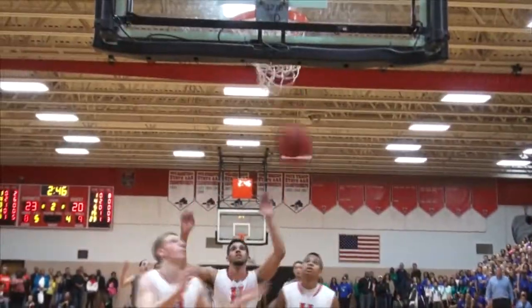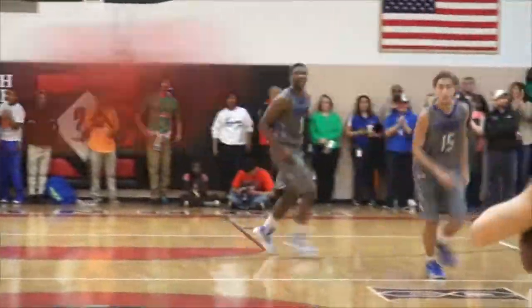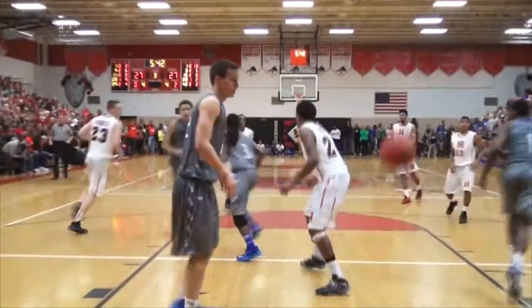6'4 junior will push it up the court. Spin move. And the shot counted. Pretty stuff from Brandon Camden. Center now to Wingfield, and he'll put it up and in.